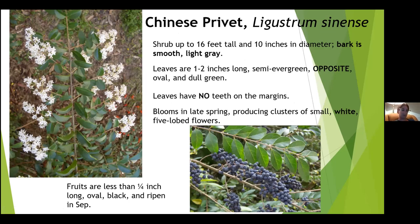Chinese privet is one of the worst invaders in the entire Southeast. I'm trying to remember the exact amount of acreage that I think it covers. It's thousands and thousands of acres covered in privet. Chinese privet is a shrub up to 16 feet tall and 10 inches in diameter. The bark is smooth and light gray. The leaves are pretty small, 1 to 2 inches long. Privet is fairly evergreen, especially in this climate.